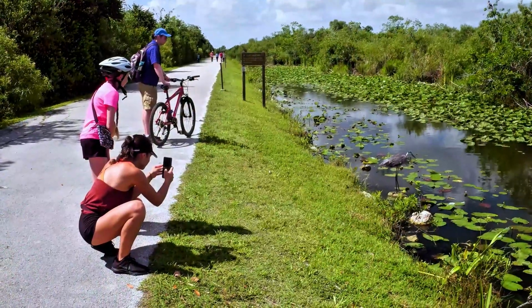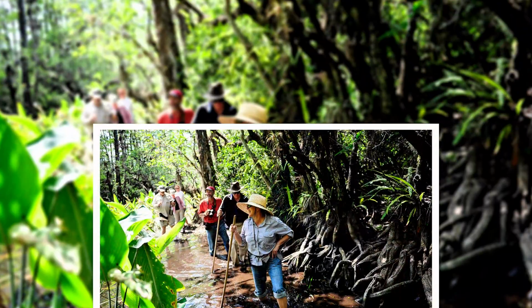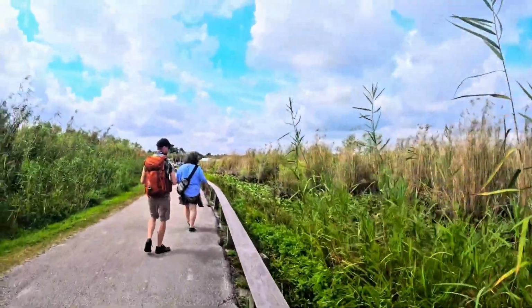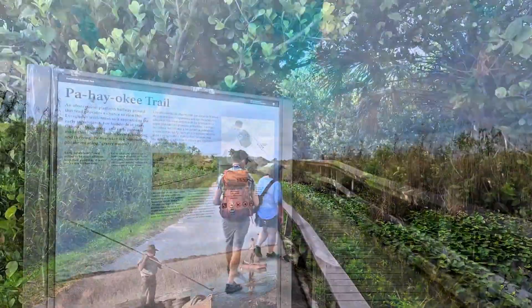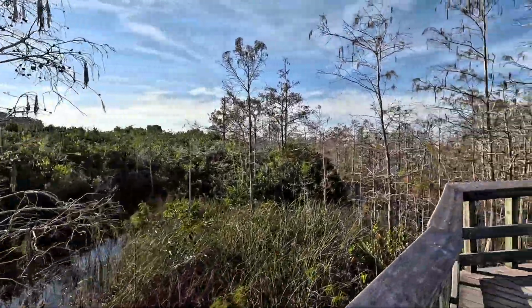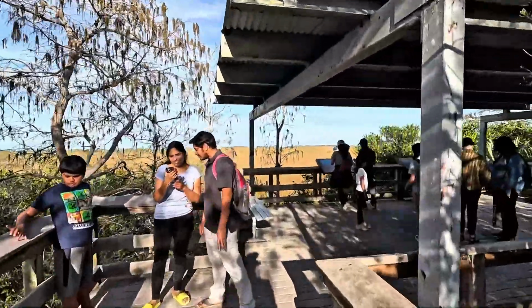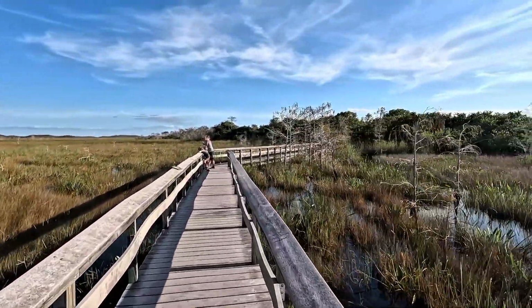These programs add so much depth to your visit. Therefore, don't miss them. Hiking beyond the famous spots. While Anhinga and Gumbo Limbo steal the spotlight, there are a few lesser-known trails worth checking out too. The Pahayo Key Overlook usually has a boardwalk leading to a platform with sweeping views over the river of grass. But it's currently closed for a replacement project until fall 2025, so be sure to check the NPS website for its status before planning to visit.